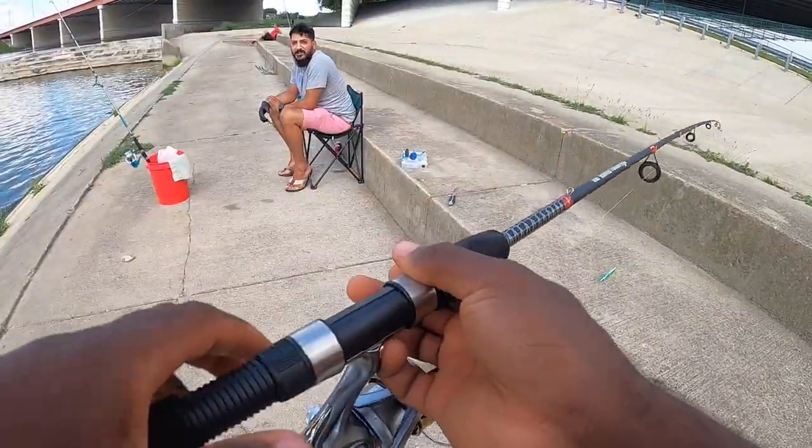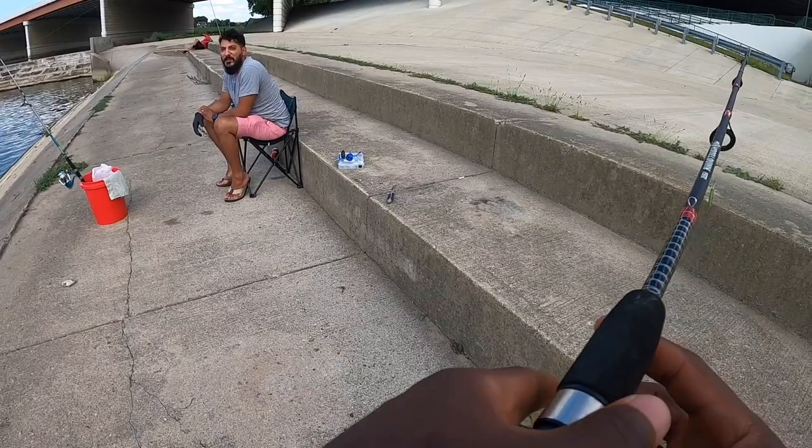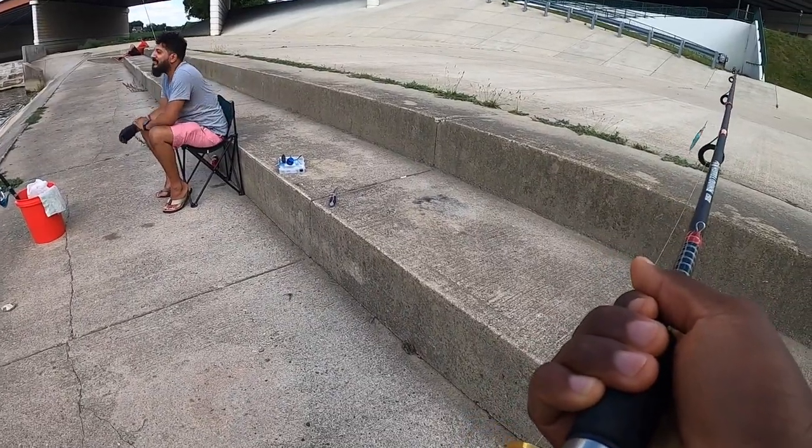Last year, I used rotten shrimp. Rotten shrimp? Stunk so bad, but it worked so good. You caught something? Did. You did? A whole lot. It stunk so bad. Right.